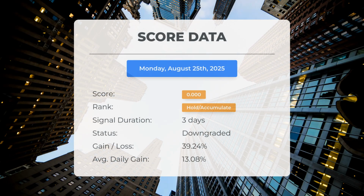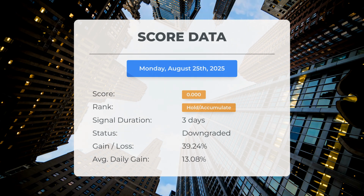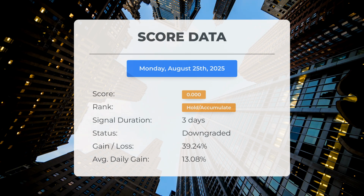Since the 21st of August, 2025, our system has classified Aehr Test Systems as a hold or accumulate, assigning it a score of 0. Now let's examine the stock's performance during this time frame. Throughout this period, the stock has exceeded our expectations, achieving a gain of 39.24% since we first suggested purchasing Aehr Test Systems just 3 days ago. This results in an average return of 13.08% per day since its classification as hold or accumulate.